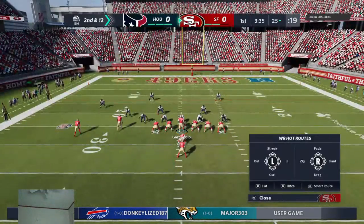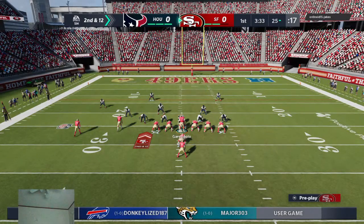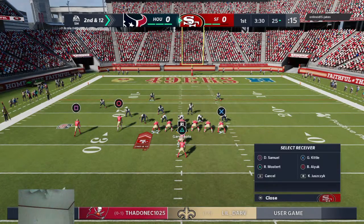Here we go. 11. Back and go full strength.